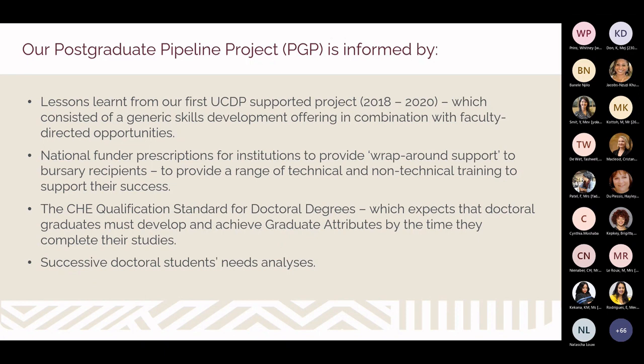For example, there's one that our funding office does for the bursary recipients each year on financial management, etc. And then our project is also informed by the Council of Higher Education's qualification standard for doctoral degrees, which expects that all doctoral graduates achieve and develop their specific graduate attributes by the time that they complete their studies. So we speak to those in the offering that we provide. And then we also draw on needs analyses that we've done in the past, for example, our doctoral students' needs analysis that we did a couple of years ago. And then going forward, we will be doing satisfaction needs analyses to hear whether our audience is indeed benefiting from this project and our offering.